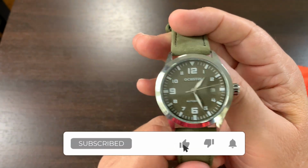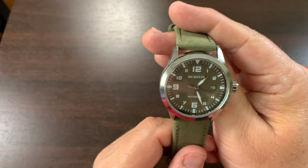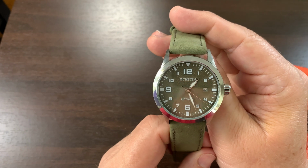I really do like this watch. I know I like most of my collection, that's why I bought them. But this one did not disappoint.